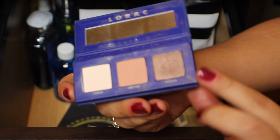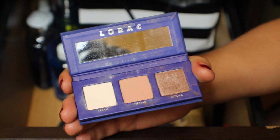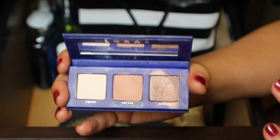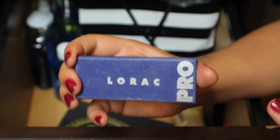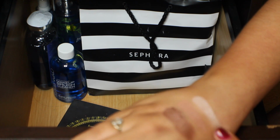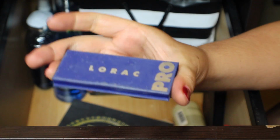Okay, Lorac Pro Palette. This is a teeny tiny little mini palette. I used to love this palette. You can't really get so many different looks. Obviously, there's only 3 colors, but it's a good palette to have. I used to carry this around in my purse in case I needed makeup in a pinch. Really pretty colors. Has that really nice Lorac pigmentation, and they're super soft and they blend really easily. I just don't use it that much. In fact, I don't think I've used this in a while, so this is gonna go to a new home.